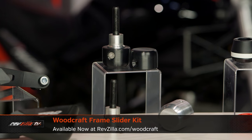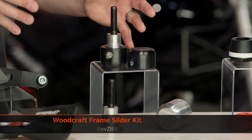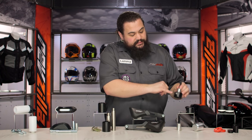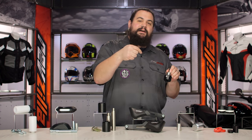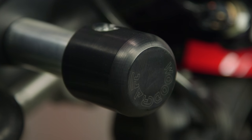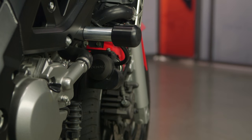Moving down the line, you can see we have a set of Woodcraft frame sliders. So Woodcraft has a couple of innovative features I think make them a standout in their category. First and foremost, check out how the actual replaceable pucks mount here. These pucks mount from the side, not from the outside in. What that means is, especially for those of you guys who are rocking bikes with plastic, sometimes you can replace a slider without pulling the plastic. It allows for an easy install.